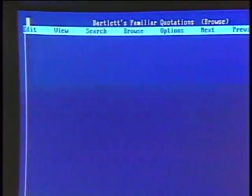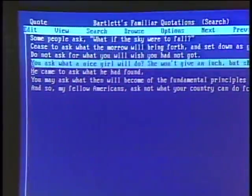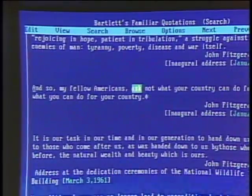It's important to point out, in fact, this is better than using the book. I mean, you couldn't do this kind of search if you just had the book. No, you couldn't. Okay, and here we have that first line. And there it is at the bottom. And so, my fellow Americans. Sounds like a speech. Hit return, and again, this is Bartlett's full text. Ask not what your country can do for you.